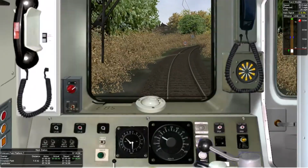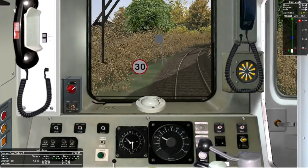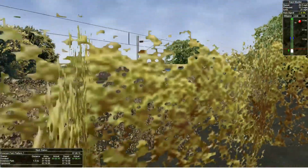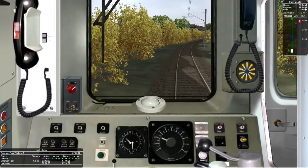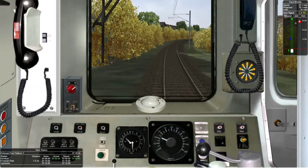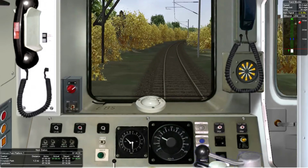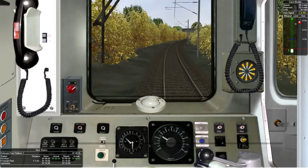There we go. Yeah, there's just one stop in between, Emerson Park. So it's just a minor suburban stop. But yeah, Stratford and Maryland are so close together, you can literally walk between the two. I mean, that's the same story for pretty much any station next to each other in London. Although that's more common on the tube than it is for National Rail.